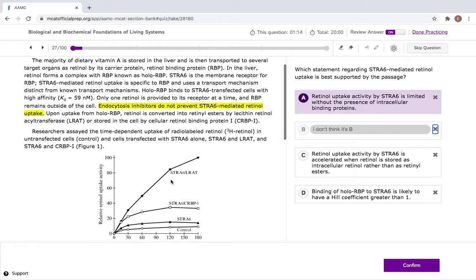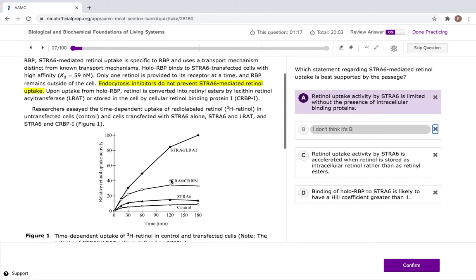Get out of here. Retinal uptake activity by STRA6 is accelerated when retinol is stored as intracellular retinol than as retinol esters. Retinol esters, what is that? Oh, okay. LRAT makes retinol esters. Retinol esters increase uptake activity. This is saying that when it's not a retinol ester, it's not accelerated. Well, LRAT makes retinol esters. When it's stored as retinol esters, look at this, it goes up. It's pretty high. So retinol esters is a good thing. It increases uptake activity.